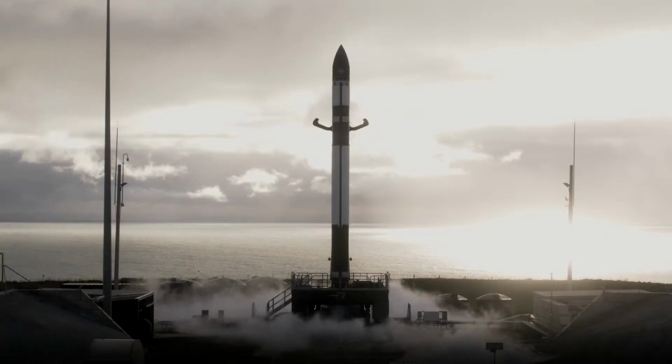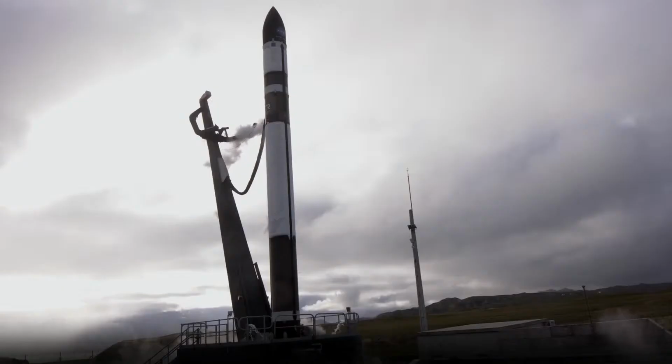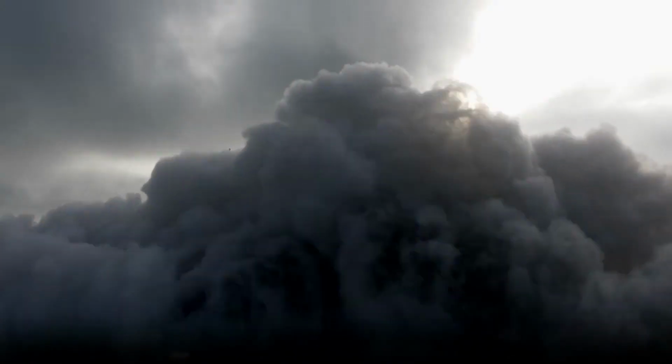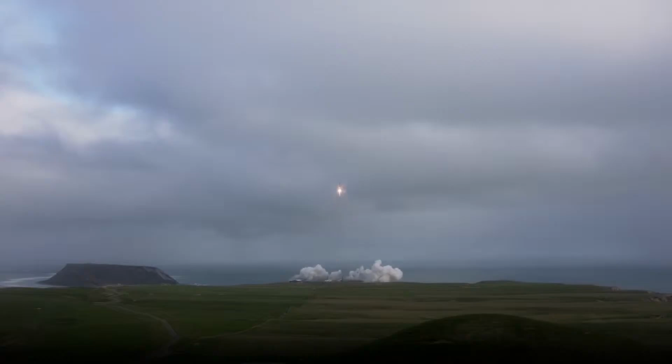10, 9, 8, 7, 6, 5, 4, 3, 2, 1. Lift off. Beginning pitch over.